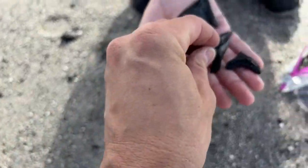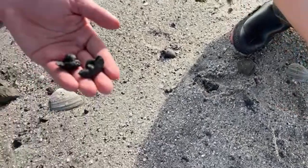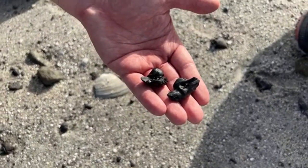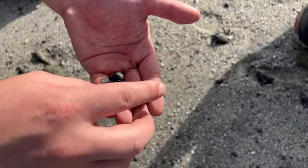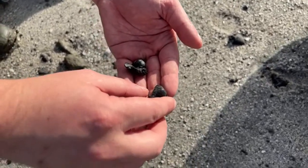Gorgeous tooth. Got a giant thresher there and a lower snaggle tooth. And, oh man. So what type of periodics do we have? This one, I think, is probably from a white-beaked dolphin.